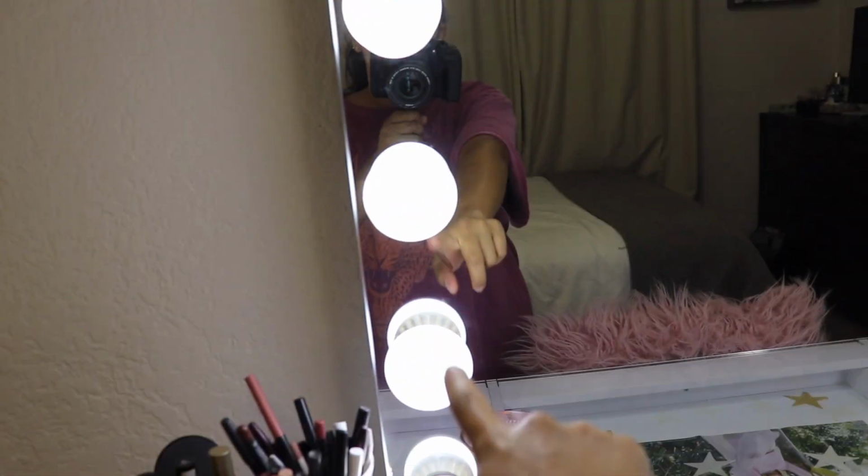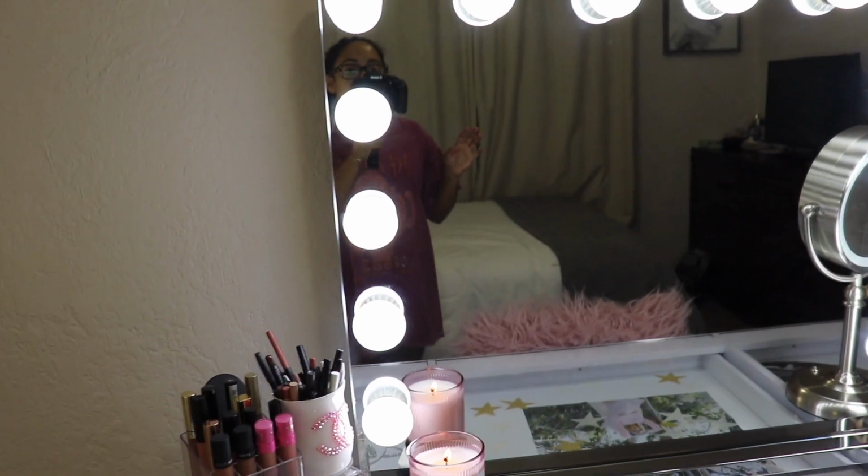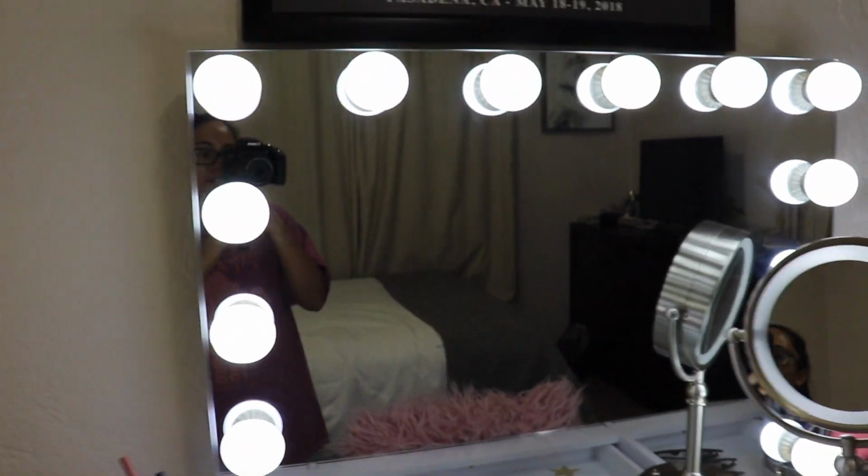Eventually, I do want to replace these bulbs with the clear ones just because I kind of like that look. But for now, this is what it looks like. It's cool because you can also dim it. So we're just going to leave the lights dimmed just a little bit for now. But yeah, this is the mirror. I'll try to find the link to it down below.